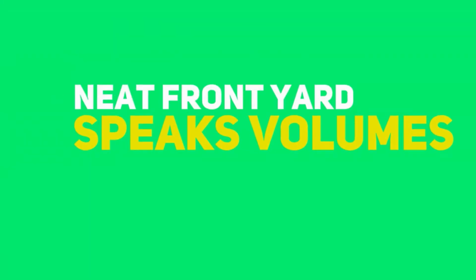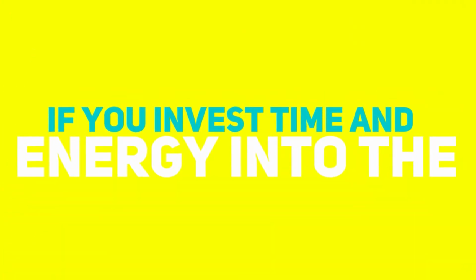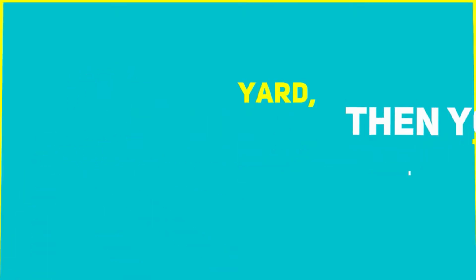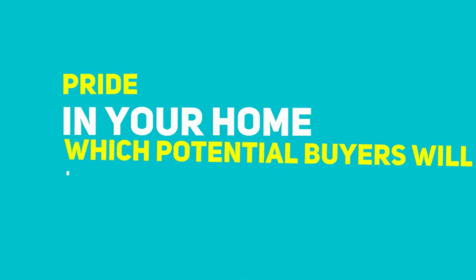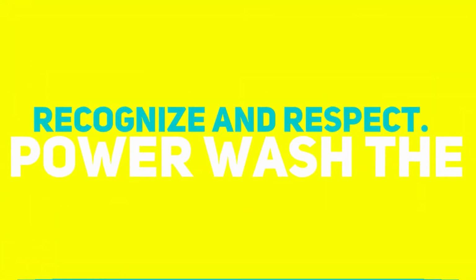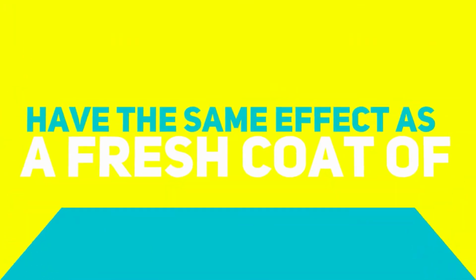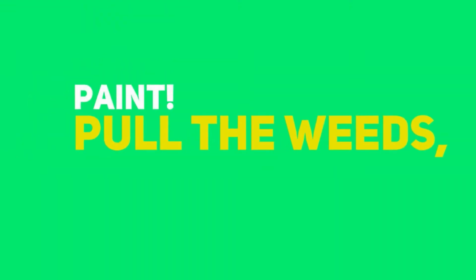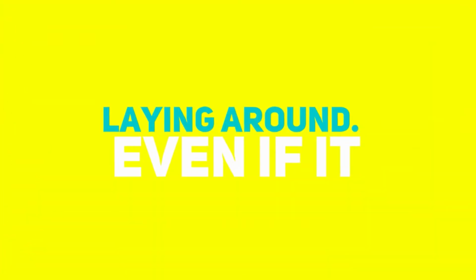A clean and neat front yard speaks volumes about how you care for the other aspects of your home. If you invest time and energy into the beautification of your front yard, then you are likely to do the same throughout the rest of your house. A clean front yard shows you take pride in your home, which potential buyers will recognize and respect. Power wash the sidewalk, porch, driveway, and anything else that needs it. A good power washing can have the same effect as a fresh coat of paint. Pull the weeds, edge the lawn, trim back the bushes and trees. Get rid of any clutter lying around.